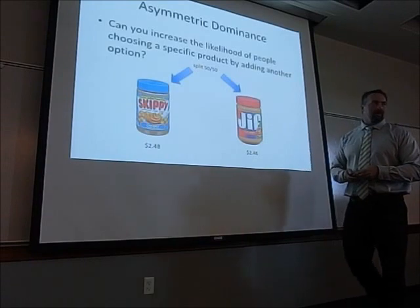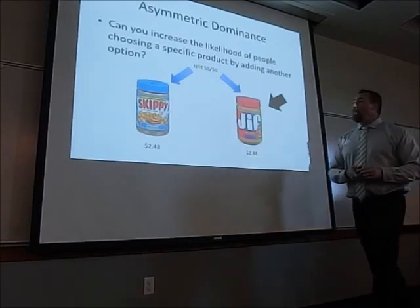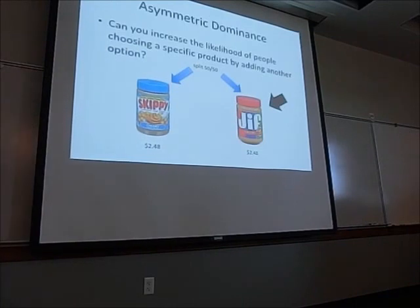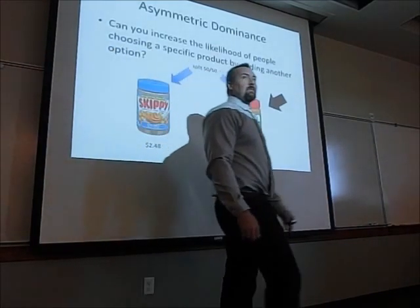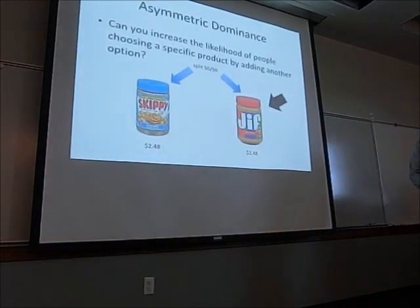Maybe if you had a great value next to it, like a super discounted lower version. So let's say you want more people to buy Jif. Just put more Jif there. More Jifs, what do you mean? Oh, I see what you're saying, the display. Scarcity: if you had two Jifs and one Skippy, like this one everybody likes, so there's less of them.